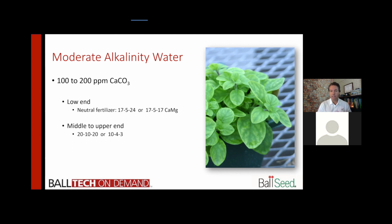Okay, so 20-10-20 is a fertilizer that starts on the acidic side, okay? So I mentioned the basic fertilizers maintain or push the pH up. Well, the acidic fertilizers such as 20-10-20, there's also a liquid formula out there, 10-4-3, Nature's Source. These are acidic fertilizers that can push your soil pH down a little bit.